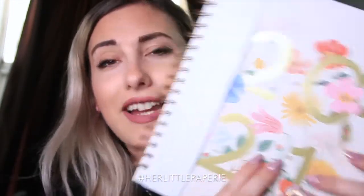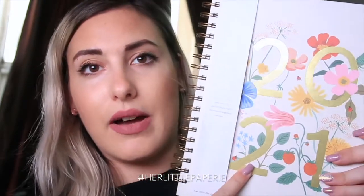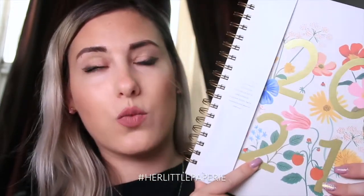A lot has been going on. I've been keeping myself busy. I actually have a planner here. You might be surprised why I don't use my own planner. I know. This was given to me by my sister. This is by Rifle Paper Co. It's one of my favorite stationers, I think, in the US. And I love their patterns and designs.